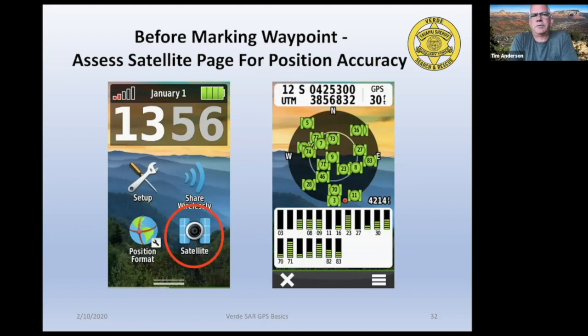Before marking your waypoint, you need to assess your satellite page for position accuracy. Now, do we do this every time? I would say no, but we do this every time when we're starting. When you turn on your GPS, it can take 10 seconds to boot up and be proper, or it could take 5 minutes, sometimes even longer. I remember I was with Dan once and we just couldn't get our GPSs to lock on any closer than like 500, 700 meters. And that day there happened to be like a solar flare and the GPSs weren't working quite right. Now that's very rare, but it happened to both of us at the same time.